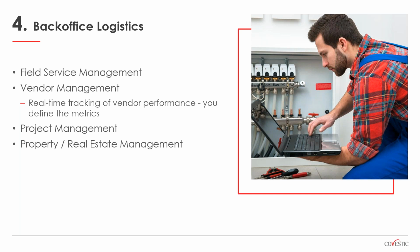And then the last one here is a custom app that one of our clients has built. They are leveraging the contract management core to have a custom app for property and real estate management. For every one of their locations, they are tracking the real estate, whether it's a lease or a purchase, they're tracking the taxes, they're tracking the stipulations, they're making sure everything is being adhered to.